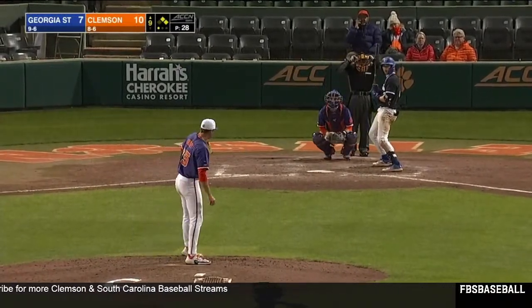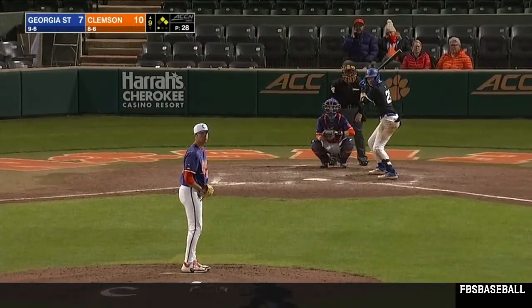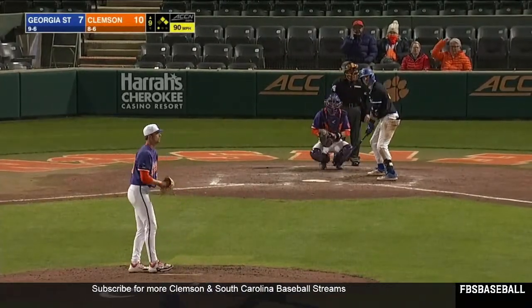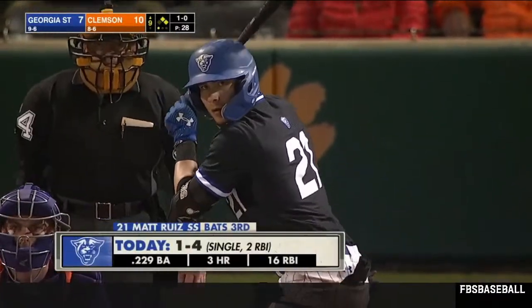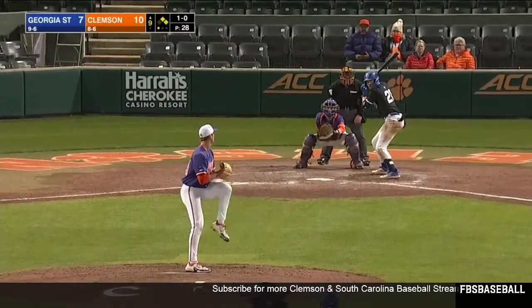Now the tying run comes to the plate. Back-to-back singles for Ryerson. Here's Ruiz. And a two-run single. Back in the fifth. Takes ball one against Lindley. One for four in the nightcap. 16 batted in on the season. Obviously a huge moment here. He represents the would-be tying run.